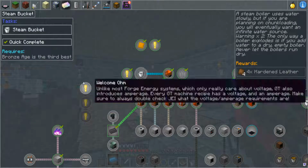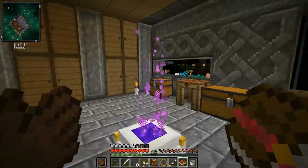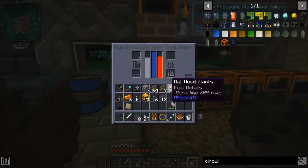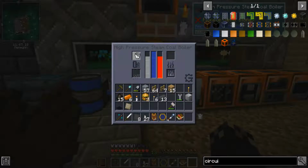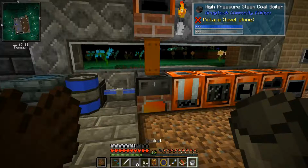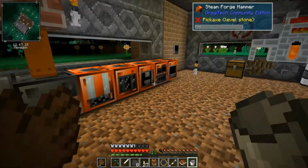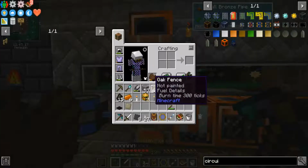Steam boiler uses water slowly. Oh, so if I get a bucket of steam. Can I somehow get a bucket of steam? No? Maybe I gotta put a tank on it.